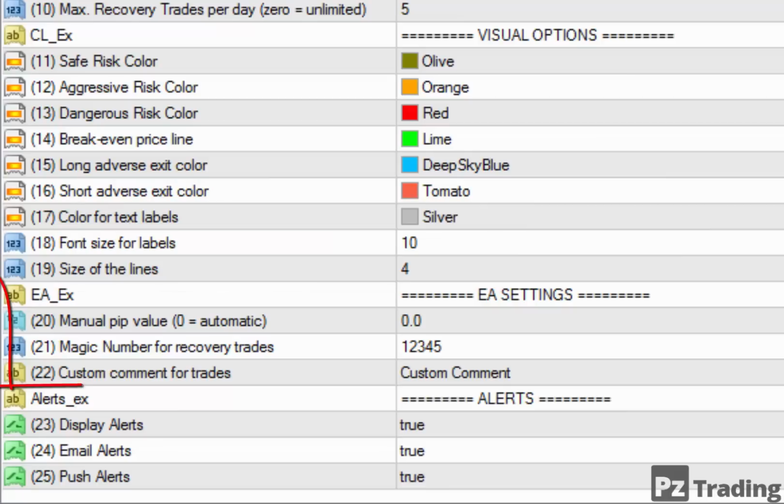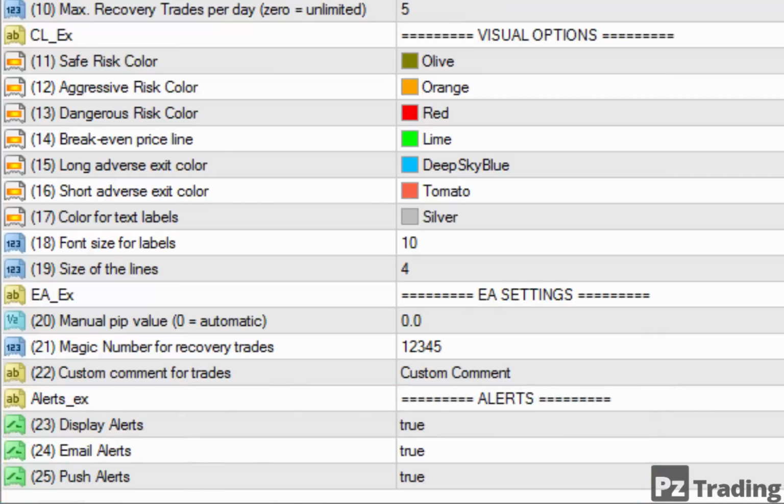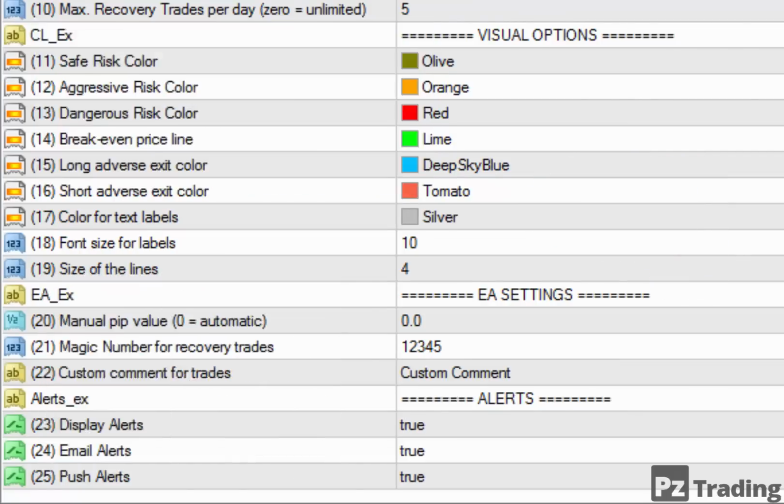Next up is the Expert Advisor General Settings. In this section, you can manually specify a pip value for the instrument you are trading, or leave it as 0 for automatic pip value detection. You can also specify a magic number for the trades, as well as entering any custom comments you wish to include. Lastly, as an added benefit, the Expert Advisor is capable of sending 3 different forms of an alert when something goes wrong. The first type is on your screen via a Metatrader4 alert window. The second type is through an email, and a third type is through a text message.